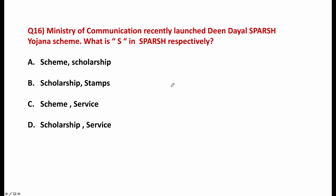The Ministry of Communication has recently launched Deen Dayal SPARSH Yojana. What is S in SPARSH? Now there are two S, so you have to tell what is the full form of both the S. SPARSH is called Scholarship for Promotion of Aptitude and Research in Stamps as a Hobby. So basically, there are people who collect stamps. We want to encourage those people. We want to help those people do research on stamps. So it is called Scholarship for Promotion of Aptitude and Research in Stamps as a Hobby.